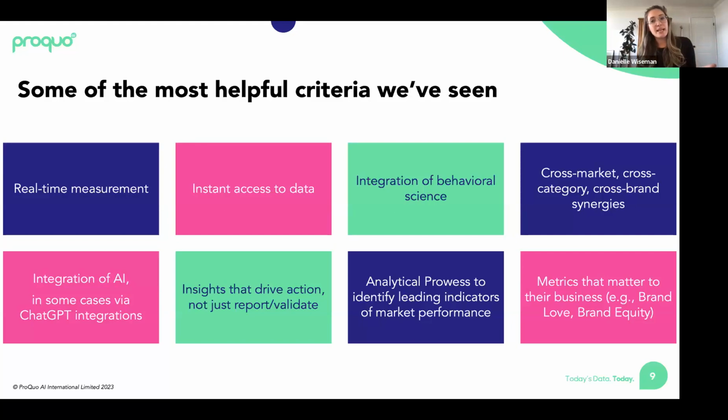Integration of behavioral science. What's the engine behind the tracker? Are you getting a true representation of how people really feel and intend to behave? A tracker that gives you a view on your audience's gut instincts, on their system 1 responses, where we know 95% of our decisions are being made, makes for better and more confident decision-making when it comes to brand planning.